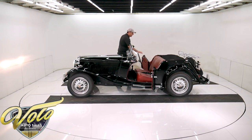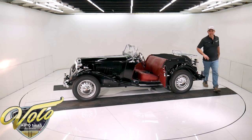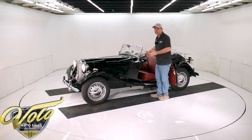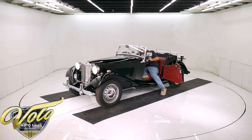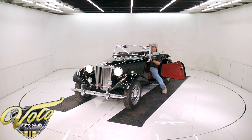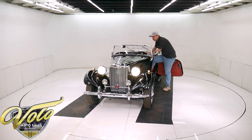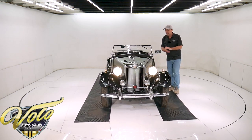Fun little sports car, completely different than the Chevelles and the Camaros and big blocks. It's just a different overall feel and sound and a different enjoyment from this car. No better, no worse, just different. I really enjoy these. And I think the colors are what really sets this one apart and the level of restoration.